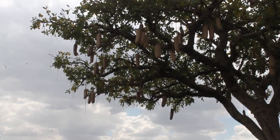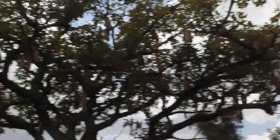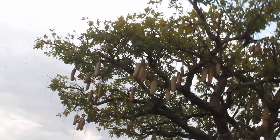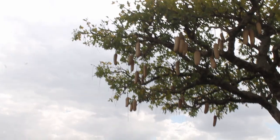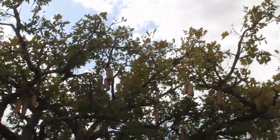The sausage trees used to do what? To make a local brew. Wow, sausage tree. So guys, this is the sausage tree.